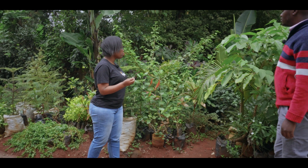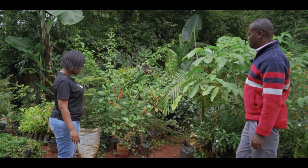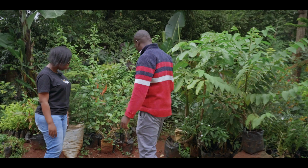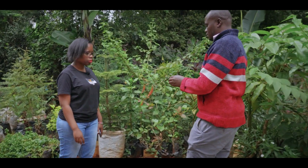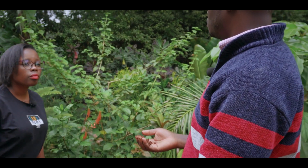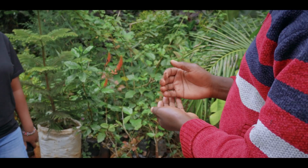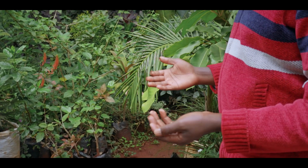So how do I choose the perfect type of soil when it comes to plants? The perfect soil should be red soil. Use red soil because it's the best. The reason why you choose red soil is it drains excess water, the rainwater, easily. Because black cotton soil tends to retain water and it cracks a lot. But red soil drains and holds the particles together.